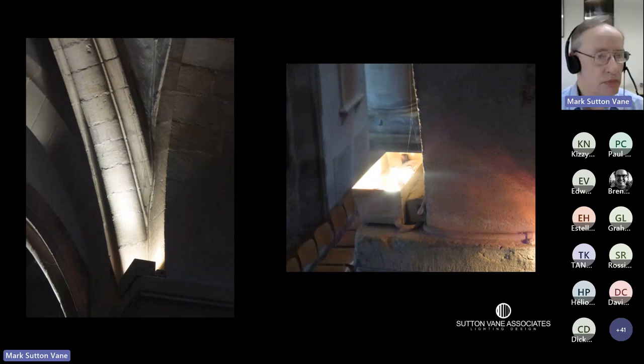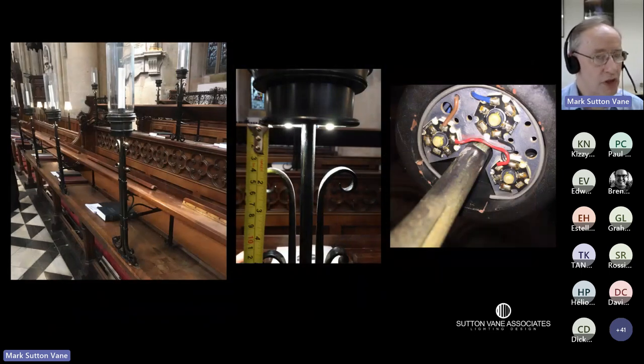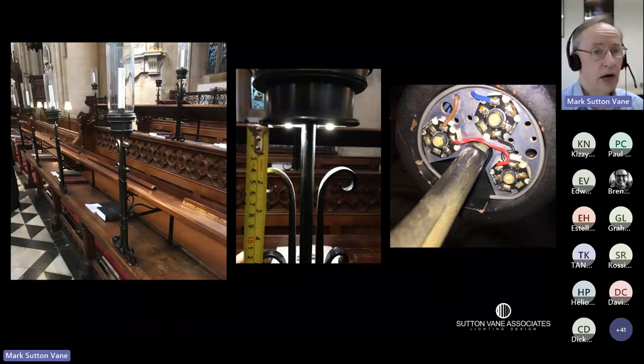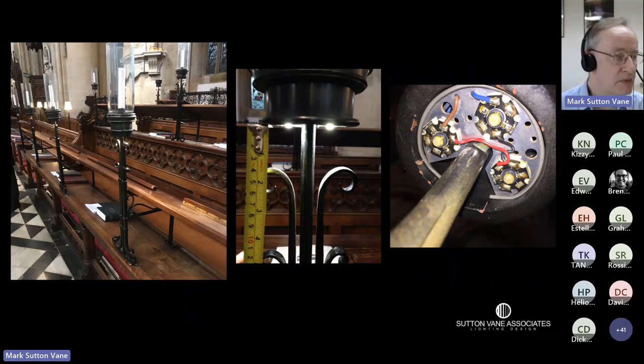Lower down in the cathedral, there are lots of lights for lighting the stalls and the choir seats and all that kind of thing. And when we started working our way through them, there was a huge range of light sources in them. They had tried quite rightly to install LEDs, and there's a rather charming early LED installation. It made a bit of glare, as you can see in the middle photo, but it was a good attempt.